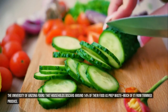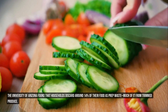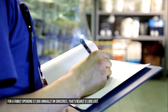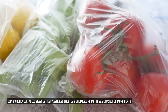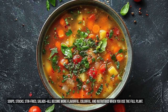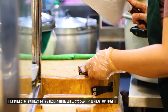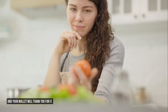The University of Arizona found that households discard around 14% of their food as prep waste, much of it from trimmed produce. For a family spending $7,000 annually on groceries, that's nearly $1,000 lost. Using whole vegetables slashes that waste and creates more meals from the same basket of ingredients. It also encourages creative cooking. Soups, stocks, stir-fries, salads all become more flavorful, colorful, and nutritious when you use the full plant. The change starts with a shift in mindset. Nothing edible is scrap if you know how to use it, and your wallet will thank you for it.